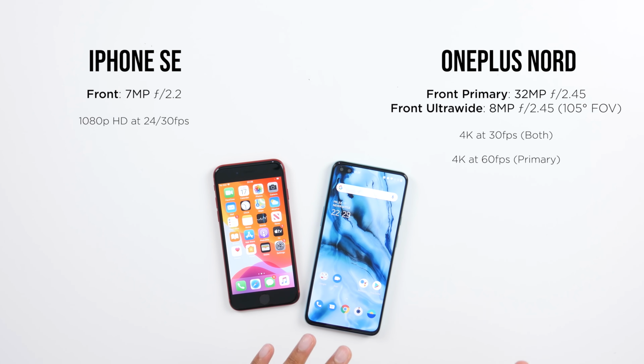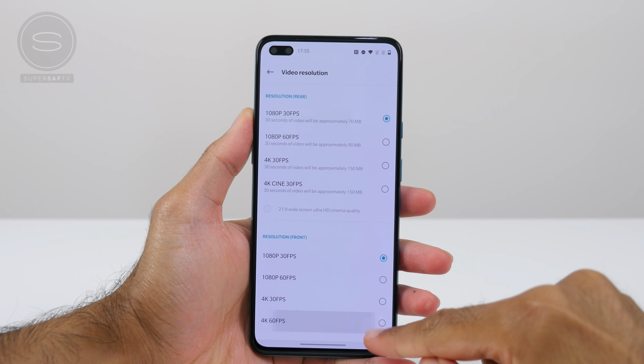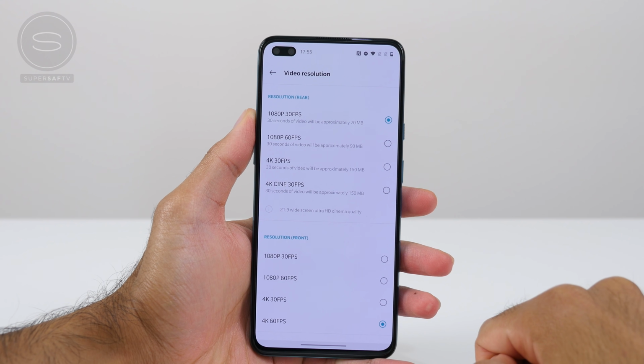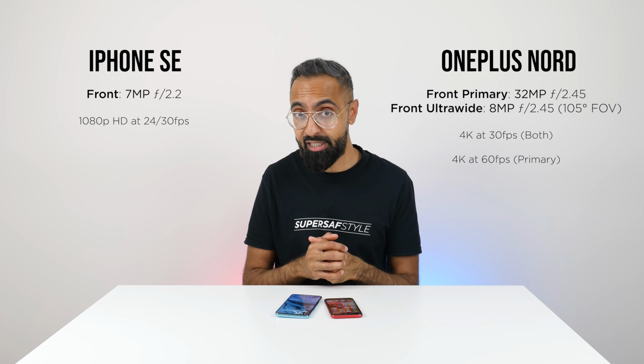And what's really interesting is that the OnePlus Nord can film at up to 4K from the primary front-facing camera. And not only that, it can also film at up to 4K 60 frames a second from that front-facing camera. You can't do 4K 60 from the rear-facing cameras, but you can do 4K 60 from the front-facing camera.